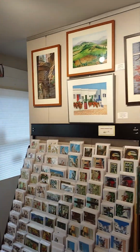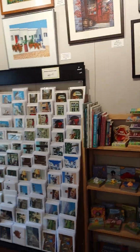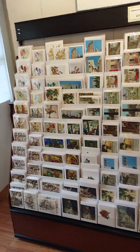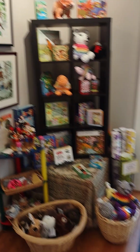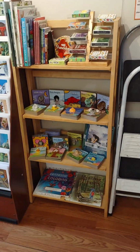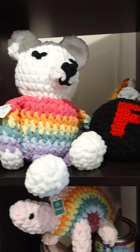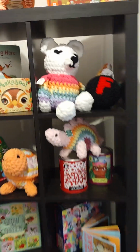We've got lots of reproductions of their works, some framed, some unframed, and then cards that I've made from their original paintings. And I just want to point out, we have a really nice selection of children's gifts as well. Lots of fun children's gifts. So these little hand crocheted pieces are by Owen County artist Teresa Urban. They're so sweet, very reasonably priced.